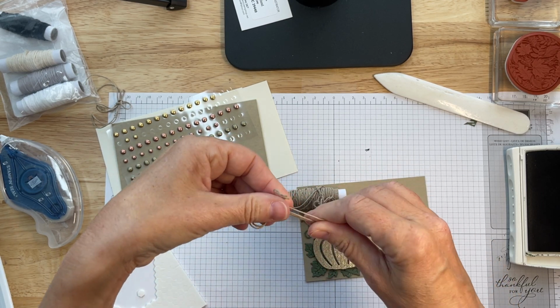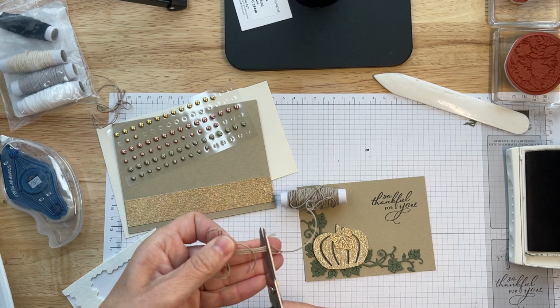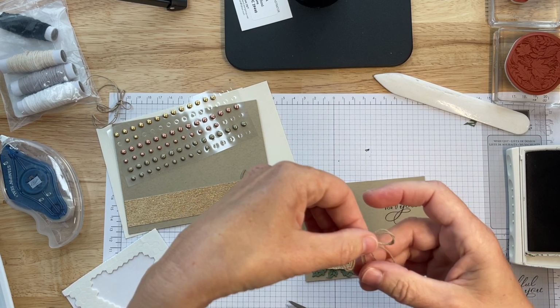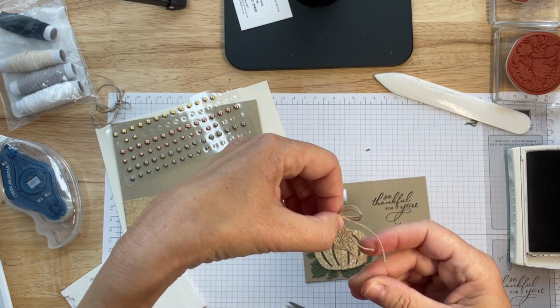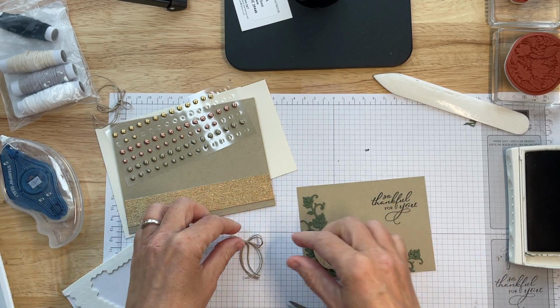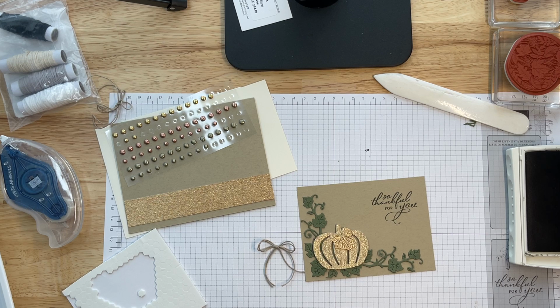And we're gonna go with that because it's close enough. All right, so now I just snip my ends. So I've got my little guys curling here, and I like the way that curls. Some people straighten them out, but I'm gonna leave it curly.